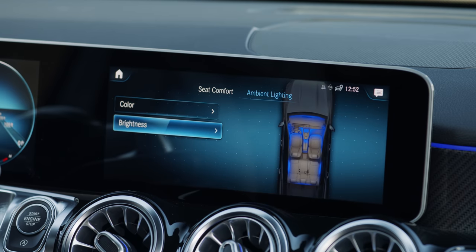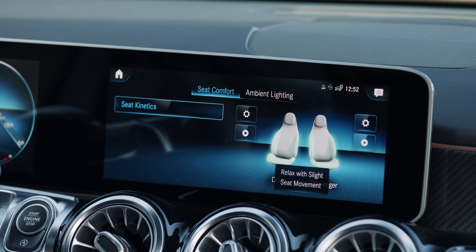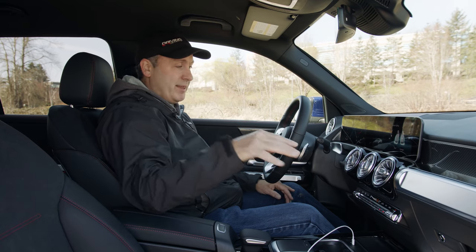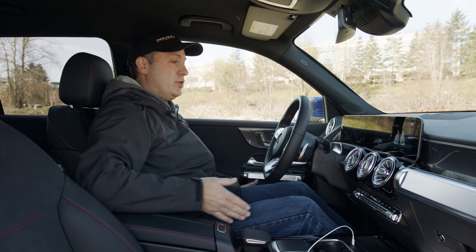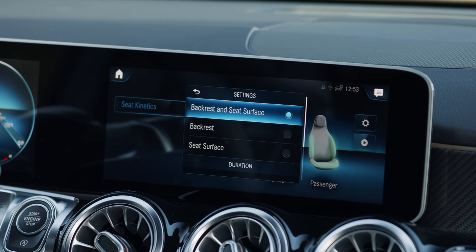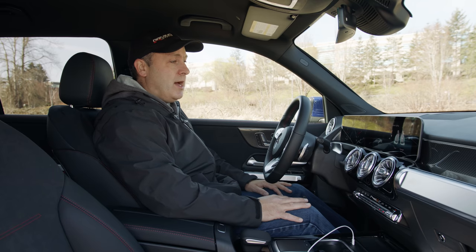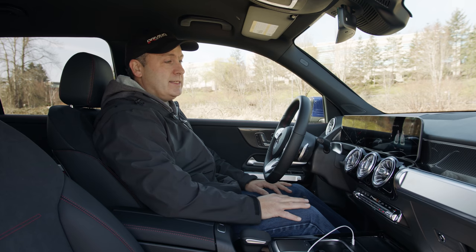There's not a lot to adjust in here, but it is significant. There is seat kinetics, which isn't seat massagers, just so you don't make that mistake. What it does is it slightly adjusts the seat while you're driving so that your body doesn't stay too static for too long, which kind of helps on long drives. I don't know, it's there.